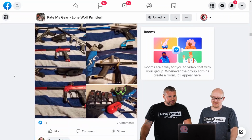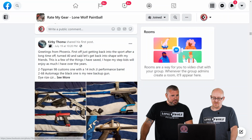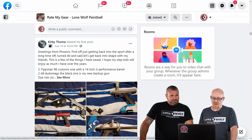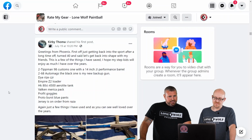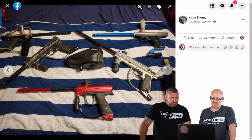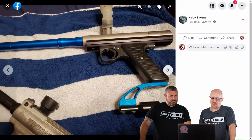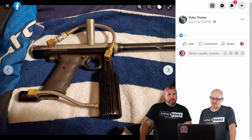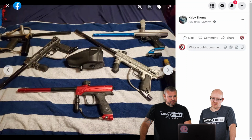Yeah, those are pretty guns, no doubt, but which color did you get? Greetings from Phoenix, from Kirby. Kirby, 298 Customs, 268 Auto Mags, CZR, okay. All right, let's see it. Why does his stuff look familiar, too? I think we might have some resubmitters. I think I would have remembered the name Kirby. Does not ring a bell, though.